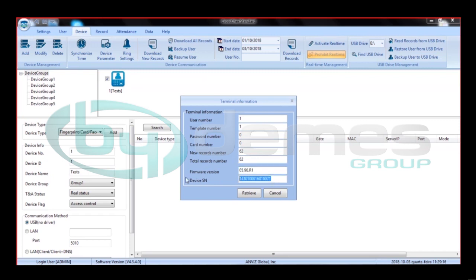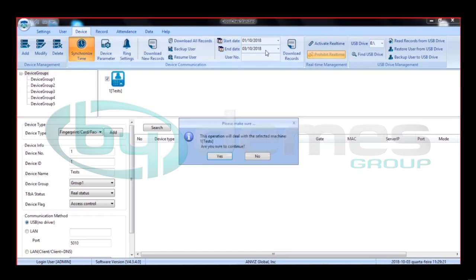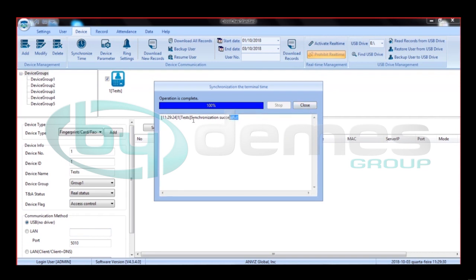Another valid test too is to synchronize time. When I synchronize time, it will copy the time in my computer to the screen of my device, and if it's successful, the device stays blue, keeps blue, and shows the time on its screen as I told. Basically, this is how to communicate the device.